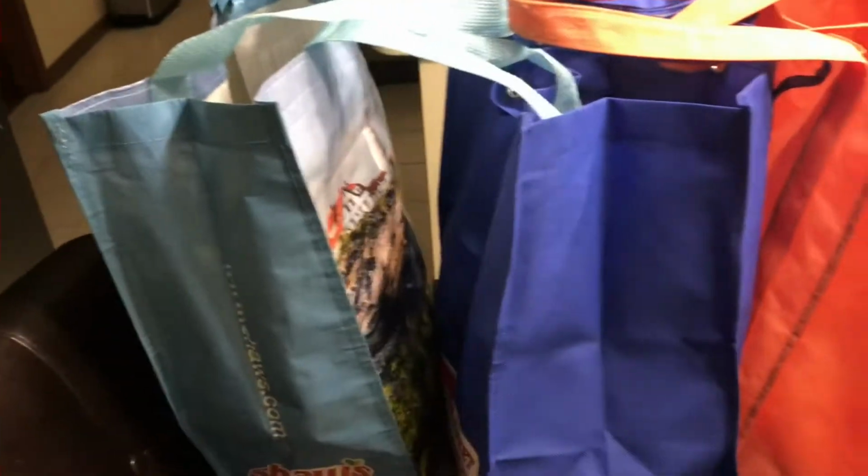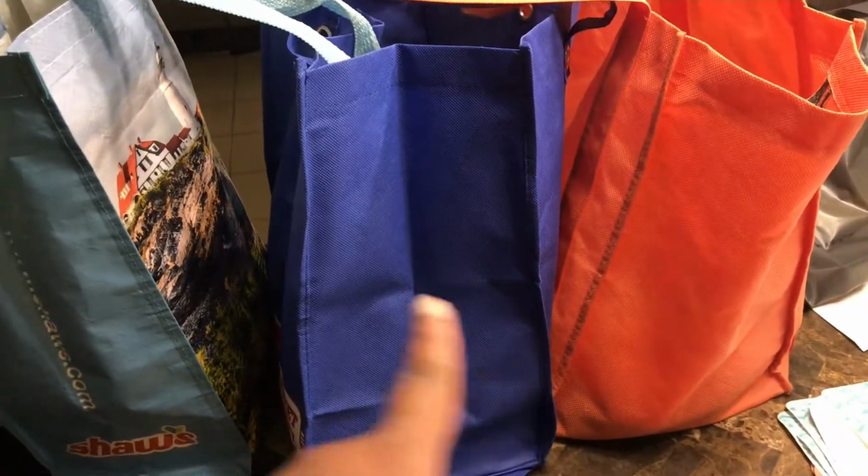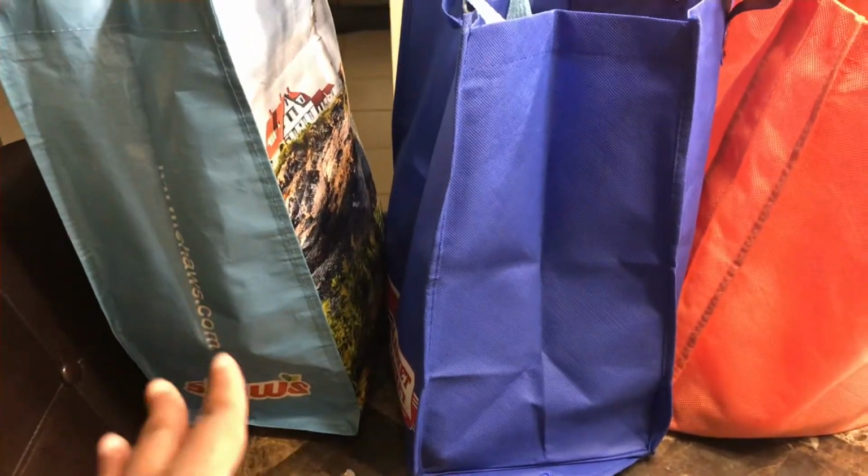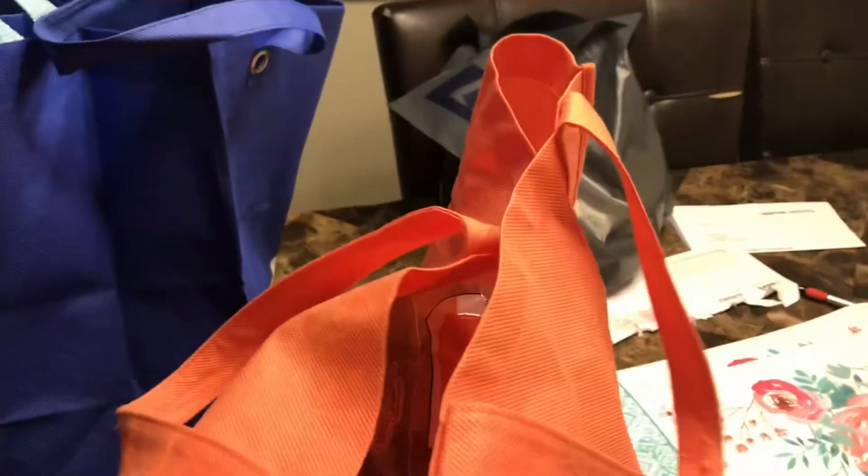All right, we have 3 bags from 2 stores, Market Basket, as you all already know, and Stop and Shop. You know the shots. It's Stop and Shop. So let's start off with this Market Basket bag. You guys already see it. You already know it's gonna make its return.